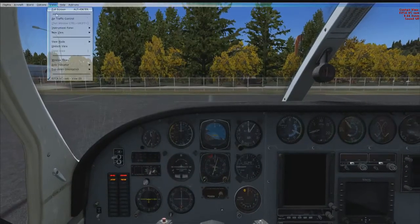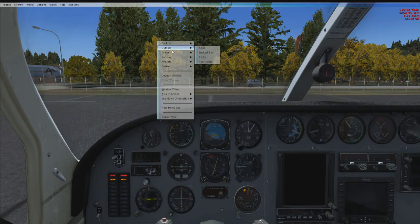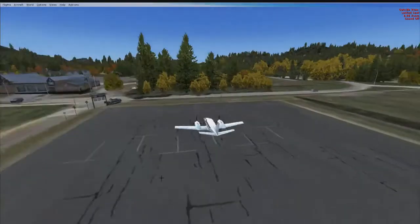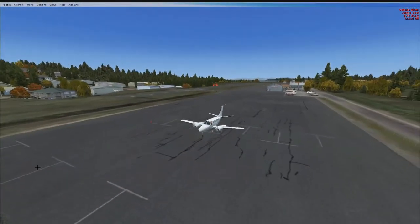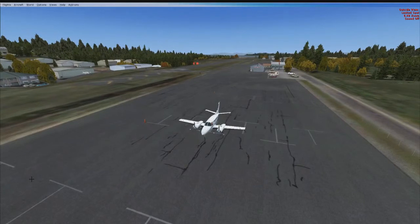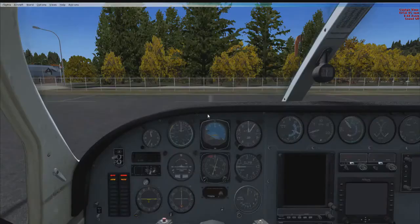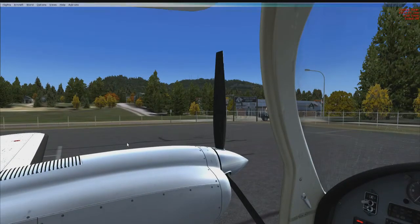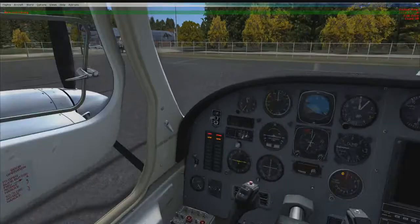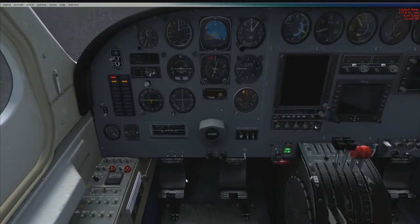Give you a quick idea of what Orcas Island looks like on the ground. Oops. I don't know why I keep going up there to do this. Anyway, we're at Orcas Island right now, as I said. That over there is the runway. It's remarkably FPS friendly as an airport. Let's go. Okay, so let's close the door. That's going to click down, that's going to go off. Okay, so we'll get ready to go.